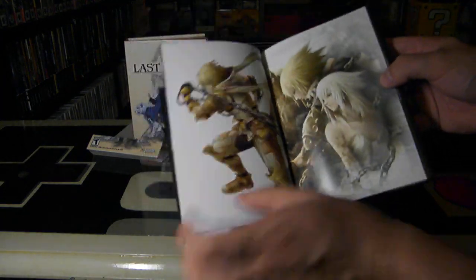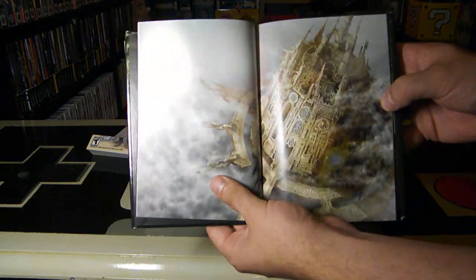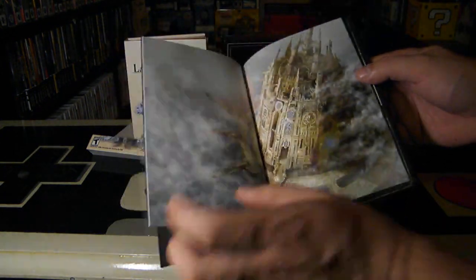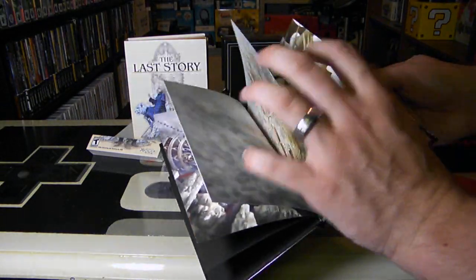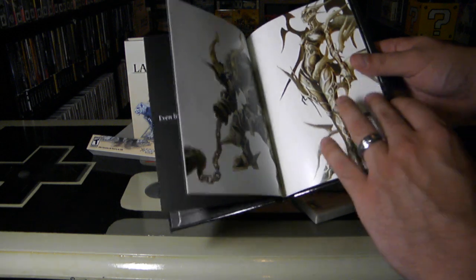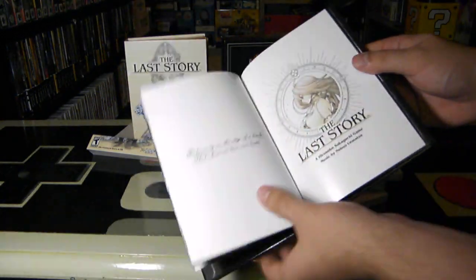Pandora's Tower is a game that I need to get into myself, but I know I definitely have to try it. And this is Pandora's Tower, it looks like itself, if I'm not mistaken. As well as some enemies, concept art as well, looking really cool. Not really concept art, that's what they look like.